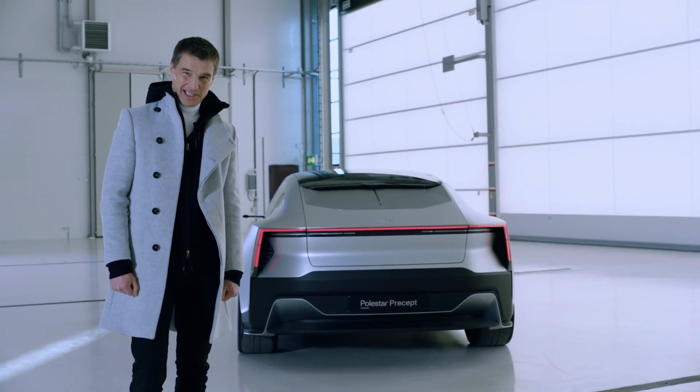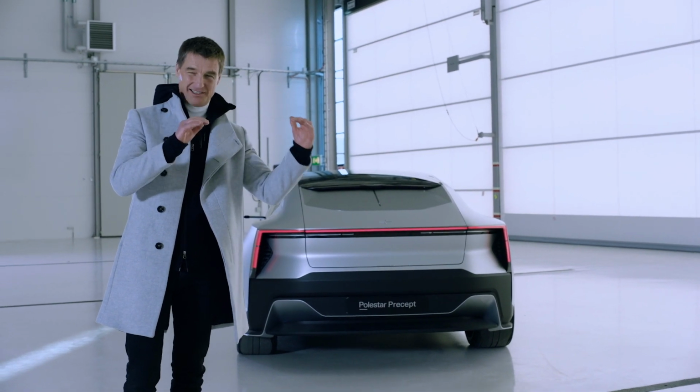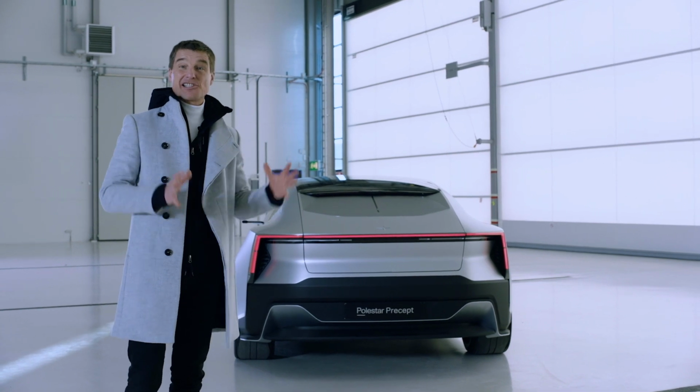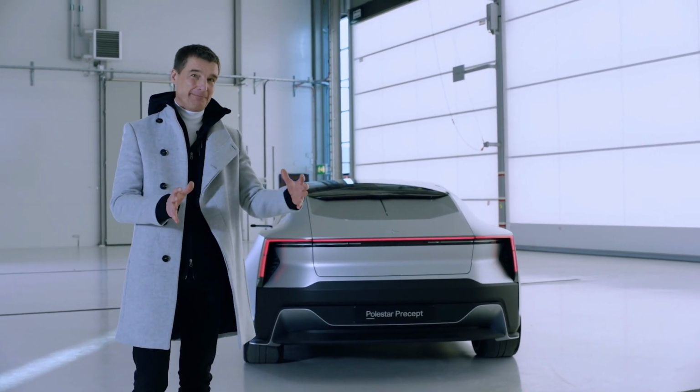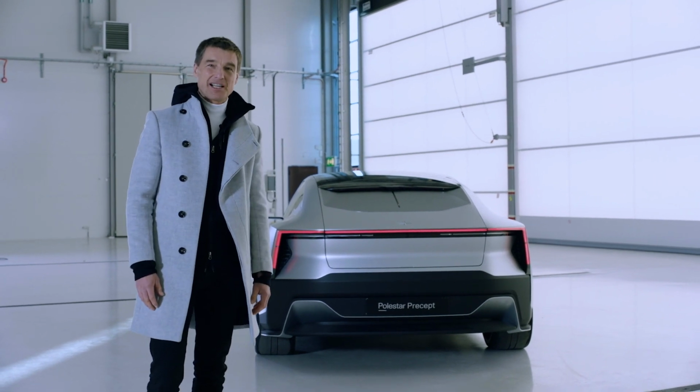The awesome rear view of the Polestar Precept. Its cool signature, the super precise geometry in a soft sculptural body. That's the principle, the architecture that we use at Polestar.